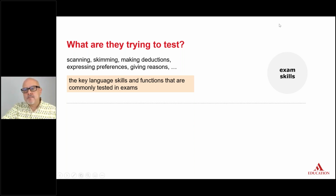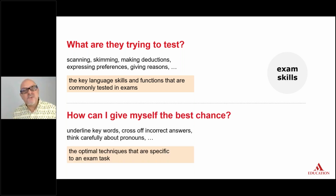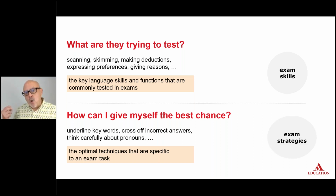Depending on the particular task that you're doing, there are different techniques that you need to be good at in order to give yourself the best chance on that task. With some tasks, it may be to underline keywords, or with multiple choice questions, it might be to cross off the incorrect answers if you're not sure, leaving yourself a smaller choice. These are the exam strategies. So all the time while we're preparing our students for exams, we need to be focusing on the skills they need and the strategies that they need.